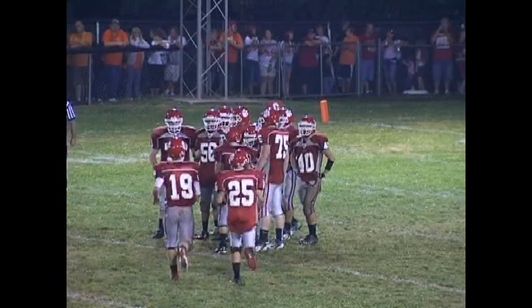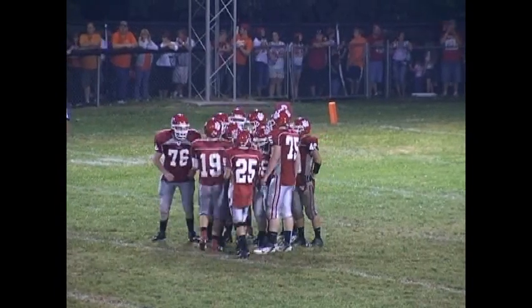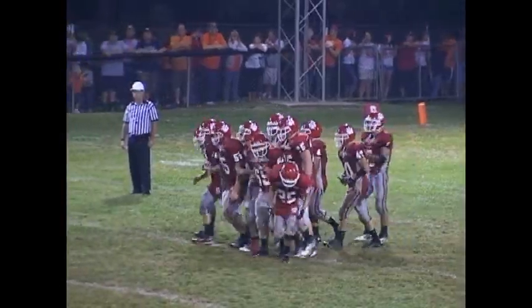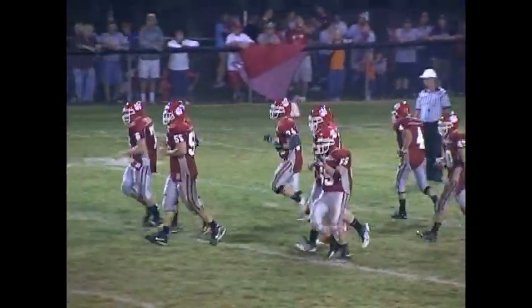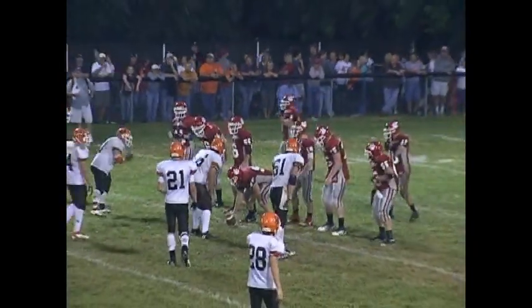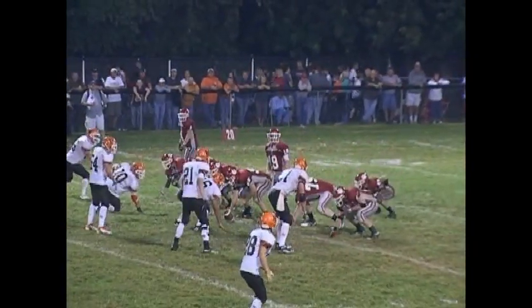Second down and 9 for the Tomcats. They're going to give him a yard on the carry. Trimble on their own 30. Probably just because he didn't give up and go to the sideline. That was a heck of a hit by Bobby.